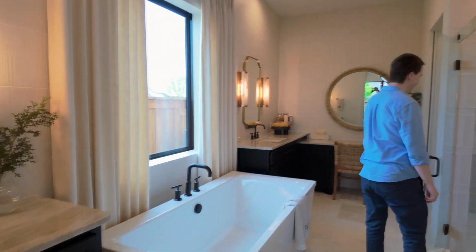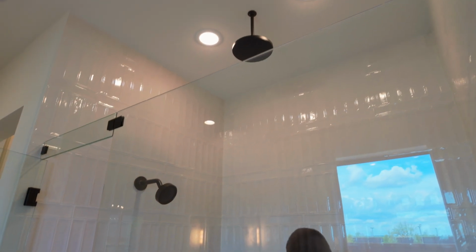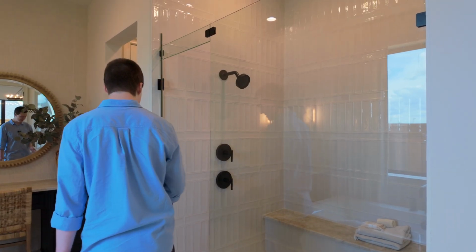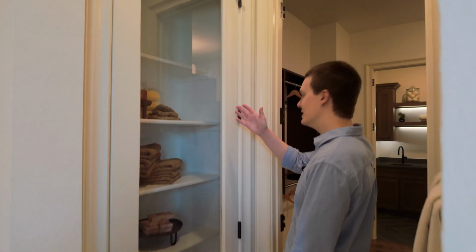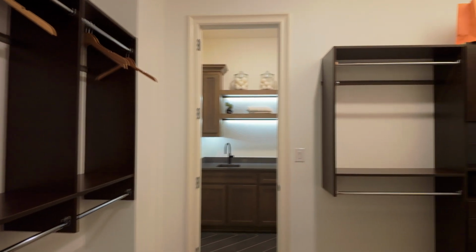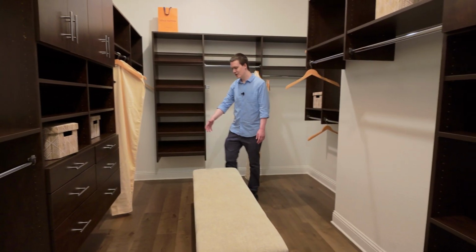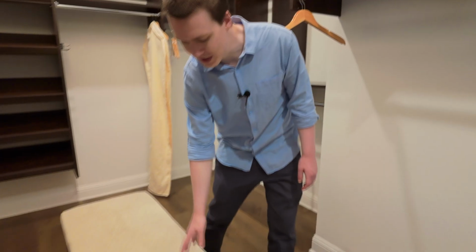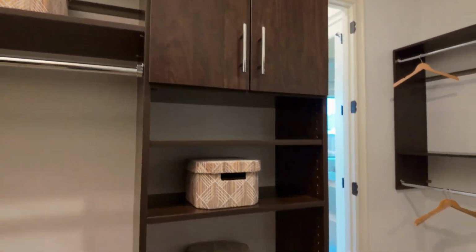over here is the step-in shower with a rain shower head above and a bench all the way along the side. Around the corner is the linen closet, flowing into the primary closet, which goes all the way down here. Space for a bench, plenty of built-in floating drawers, clothes racks all around. This home comes fully furnished, so you get the bench as well. This then flows back into the laundry room.